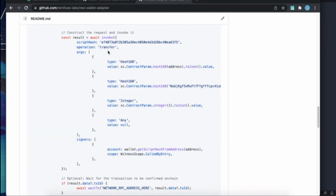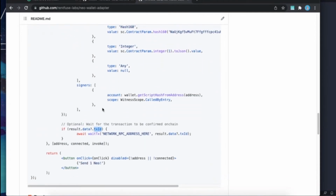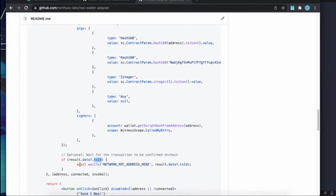So we wait for its result, and we have all the data needed for the invocation: script hash, operation, as you can see here, is really similar to what you see on the graphical side on NeoNova. So NeoNova is just this transferred to the UI, and it is also made to be easier to use by developers. We have the result that contains the transaction ID, and here we just wait for the transaction to be found.